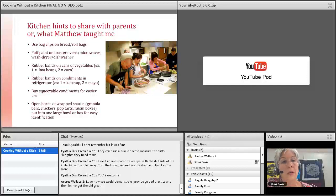Puff paint on toaster ovens, microwaves. I put it on the washer and dryer in my house, and on the dishwasher. Anything that has dials and numbers you have to rotate and match and set, puff paint and braille letters are great. I use rubber bands in the refrigerator and the pantry to differentiate different condiments. One rubber band means this, two rubber bands means that. You can do that on cans, on bottles in the refrigerator.